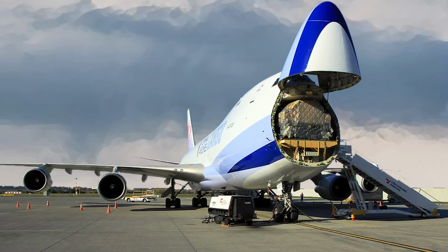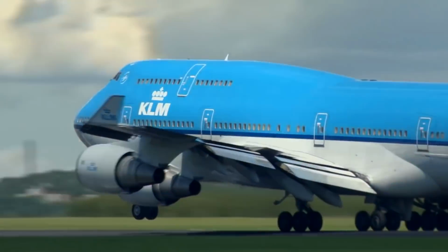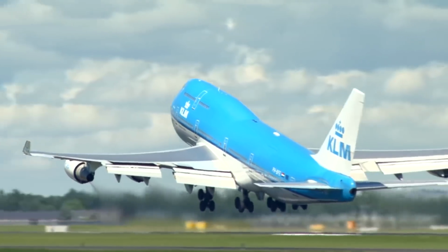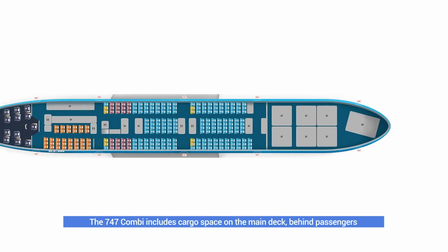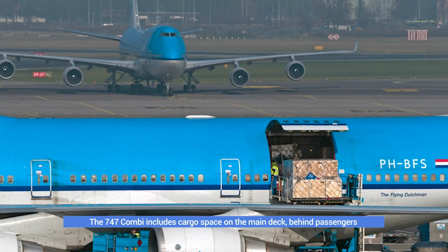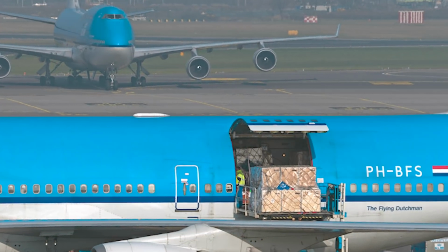But what about those airlines that wanted to move both passengers and cargo around the world? To cater to this need for flexibility, Boeing launched the 747 Combi, an aircraft that offered a combination of passenger capacity alongside main deck cargo space and a proper cargo loading door. It was a unique proposition that proved popular with airlines from the 70s onwards.